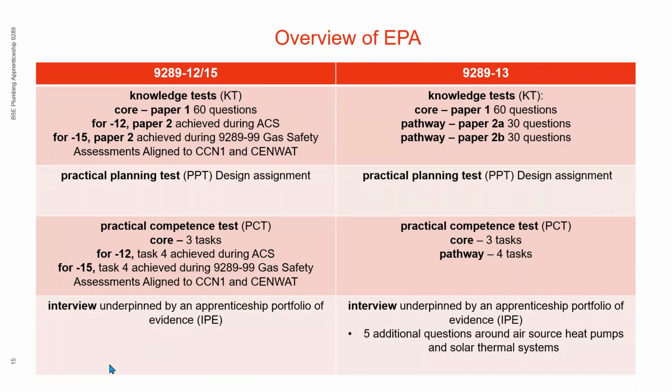For the 9289-12, task 4 is achieved during ACS, and for 9289-15, task 4 is achieved during the 9289-99 gas safety assessment aligned to CCN1 and SEMWAT. And then we've got the interview underpinned by the apprenticeship portfolio of evidence.